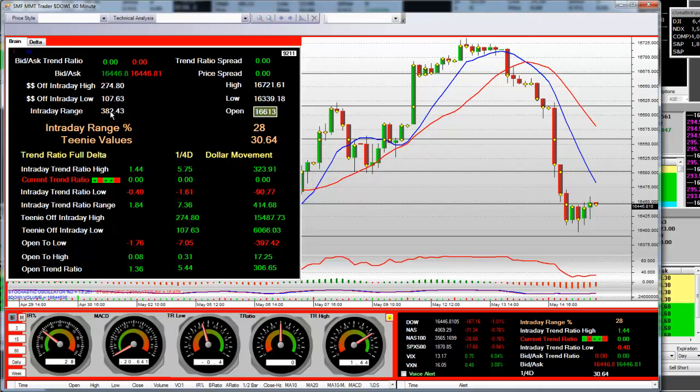So there was a 382.43 range in that Dow Jones. Off of the intraday high was 274 points. When we got down to that key support level, we had made 107 points off of the bottom of that intraday bottom right there. And that's how we got to the 382.43. The high was 16,721. The intraday low 16,339.18.